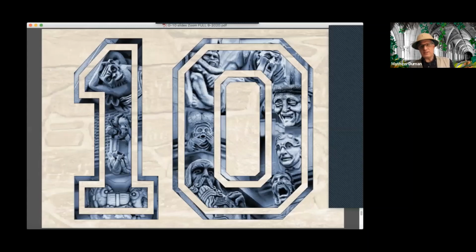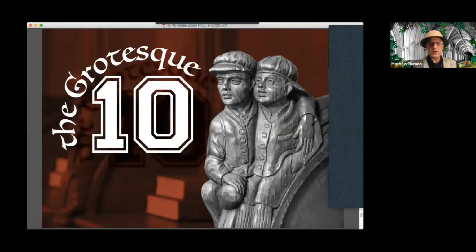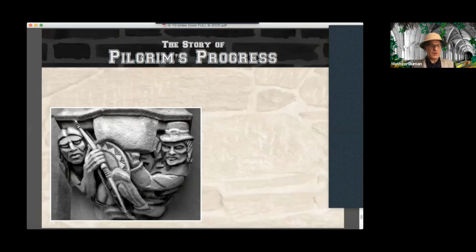You might find interesting things literally coming out of the woodwork, like these old chums inside Trinity's Chapel in Hartford, Connecticut. Now, remember these guys from the beginning? My sarcastic nickname for this sculpture is Pilgrim's Progress. When I first saw it, Pilgrim's Progress looked a little different. Originally, it looked like this.